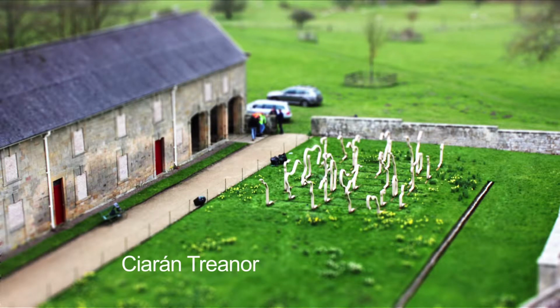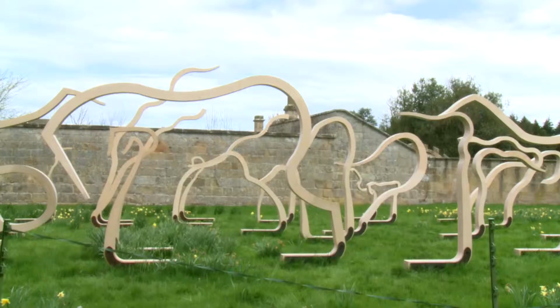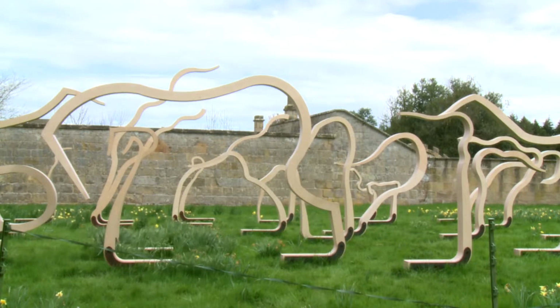Kieran Traynor is the Belsay Fellowship artist, chosen from over 20 students from the University of Newcastle. And he put forward a really ambitious project, which when you look at it from a certain angle, you will see about four or five horses rearing up.